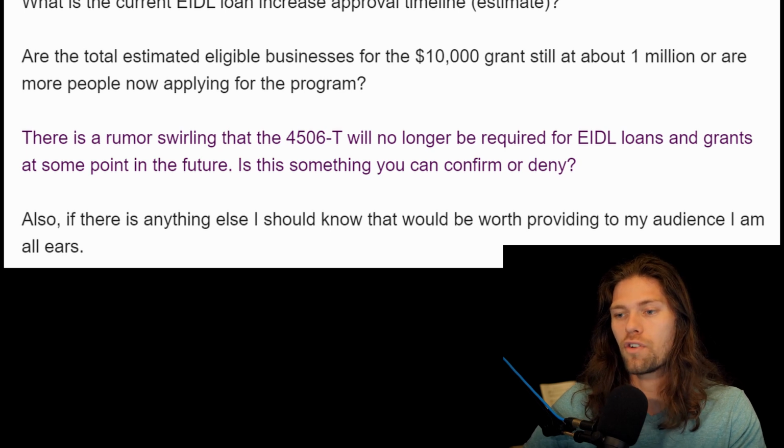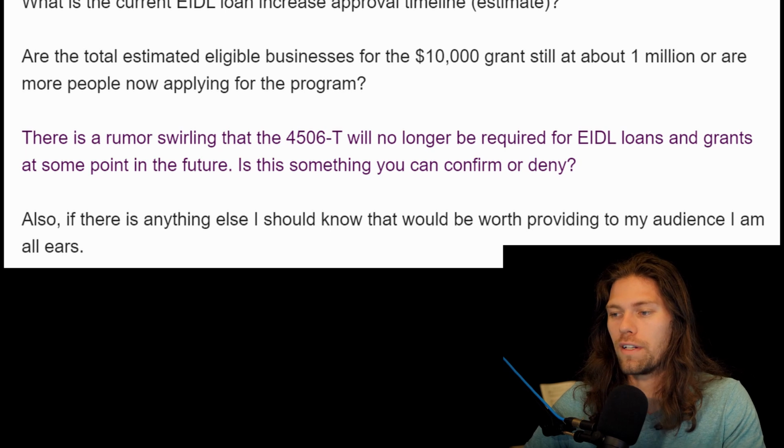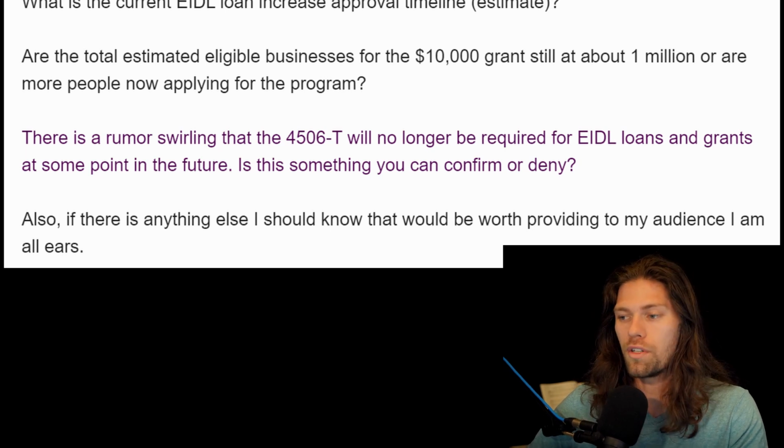And also there's a rumor swirling that the 4506-T will no longer be required for EIDL loans and grants at some point in the future. Is this something that they could confirm or deny? And this would be huge because a lot of the issue with these delays is they have to certify so much before they send out funds. And of course, this drags the process and makes things take much longer than we want them to take.